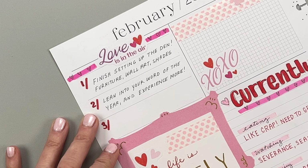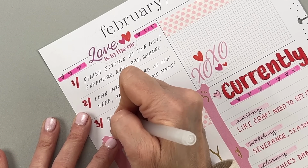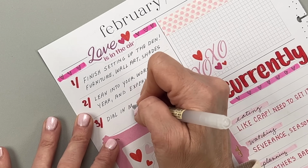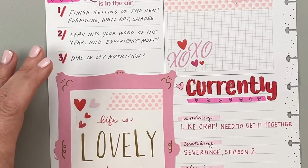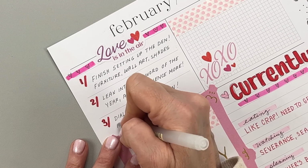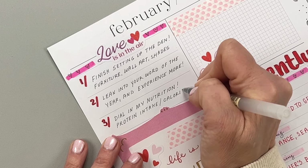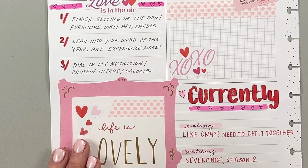So I'm going to put something about that in here. Okay, lastly, I am going to dial in my nutrition because obviously we have problems here. So I'm going to write that. Okay, so here I wrote lean into your word of the year. Now I'm writing dial in my nutrition. That's not right, but it is what it is. I feel like I want to write something else to take up that space, so I'll just write protein intake / calories. Obviously, I mean vegetables and whatnot as well, but that's something I eat all the time anyway, although not today because I had chips for lunch.